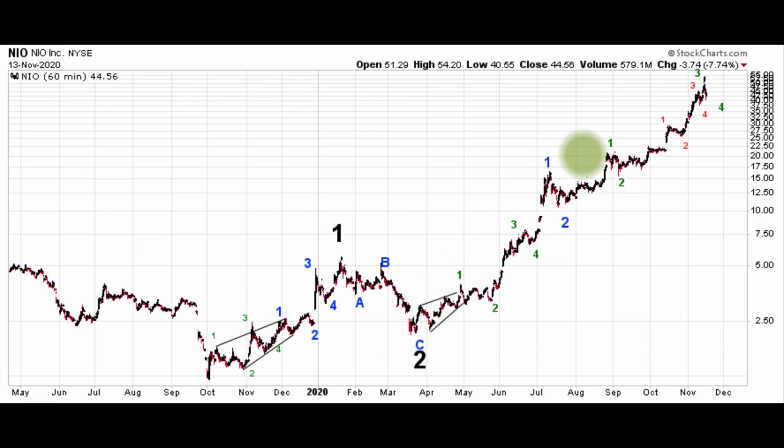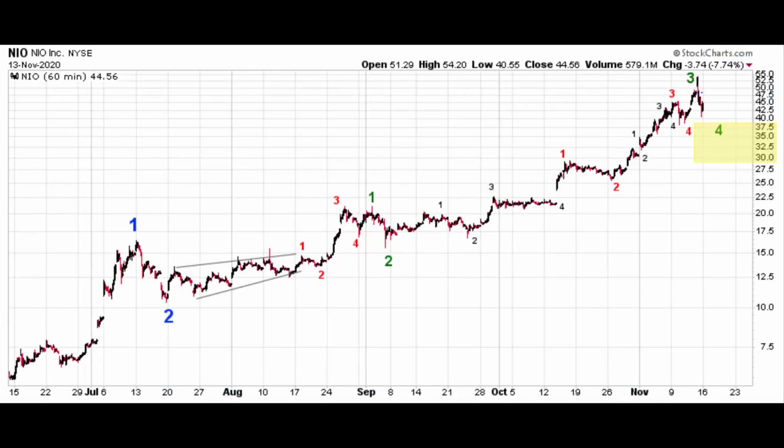Again, this is why I've come up with that 1st and 2nd, 1st and 2nd, 1st and 2nd wave progression that's gone on since late 2019. It looks like the big pullback that happened on Friday, November 13th is another small degree 4th wave pullback that should lead to higher prices, but here is the major problem.